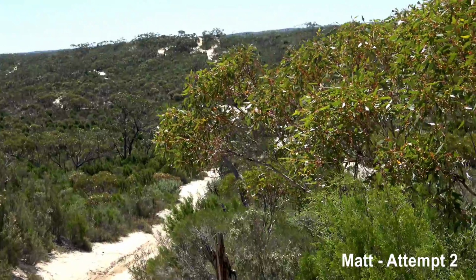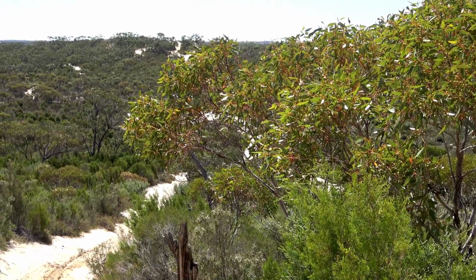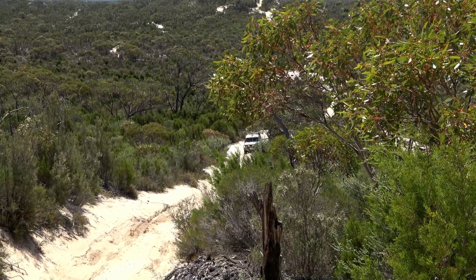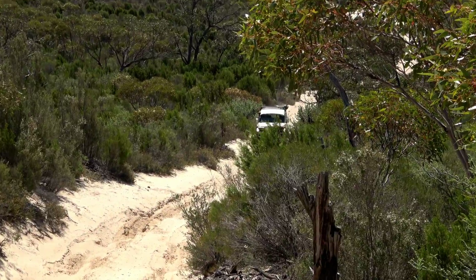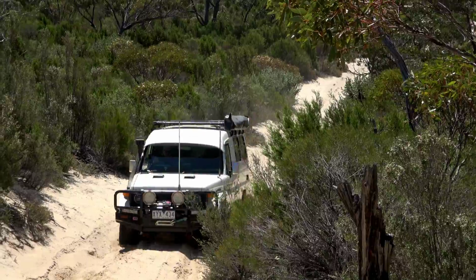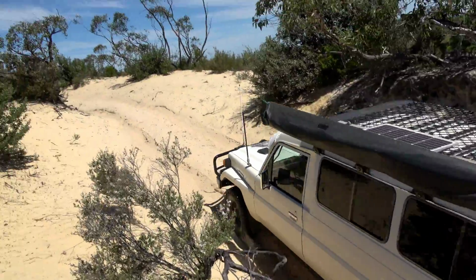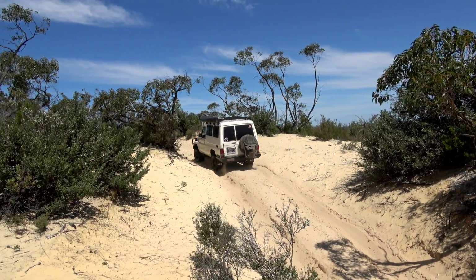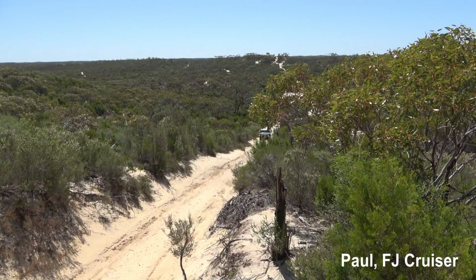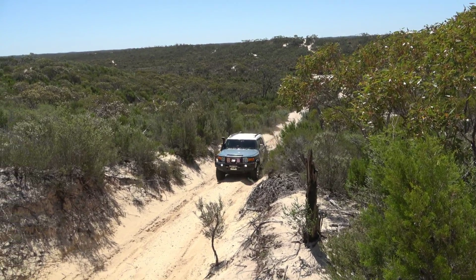Good luck. So lining up again, you can just sort of make him out, hitting the start of the track through the trees there. A little bit more pace, keeping the revs up. That's it, keep it on. Yeah, you got it, keep it going. Keep going. Yeah, he's up. So second time's the charm there for Matt in his 75. And Paul in the FJ, not short on power in that thing.